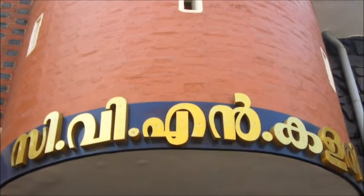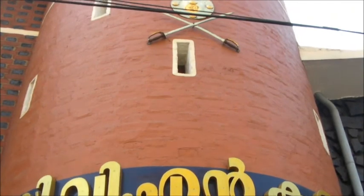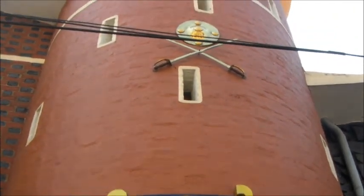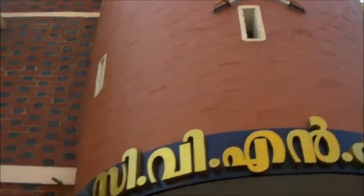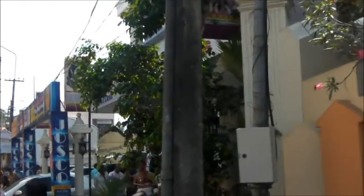Renowned throughout the whole of Kerala for their traditional Ayurvedic treatment, it's C V N Kalari. And I always visit them at Eastport. But this morning when I arrived, right next door, there's some traditional Kerala drums. Let's go and have a look.